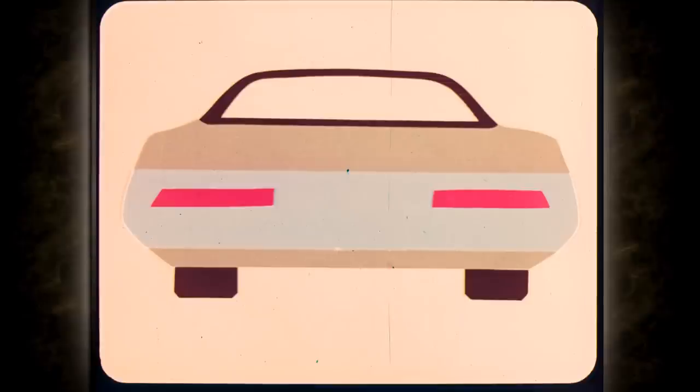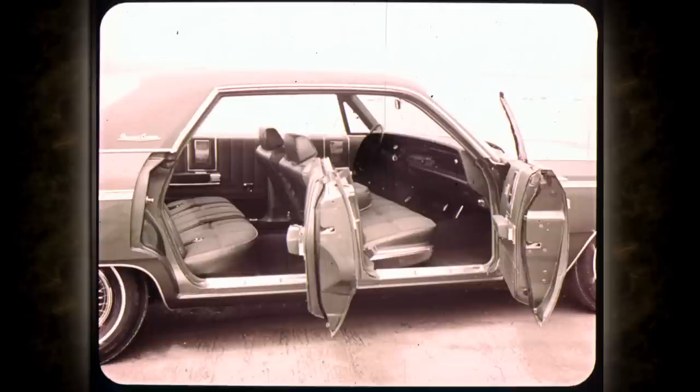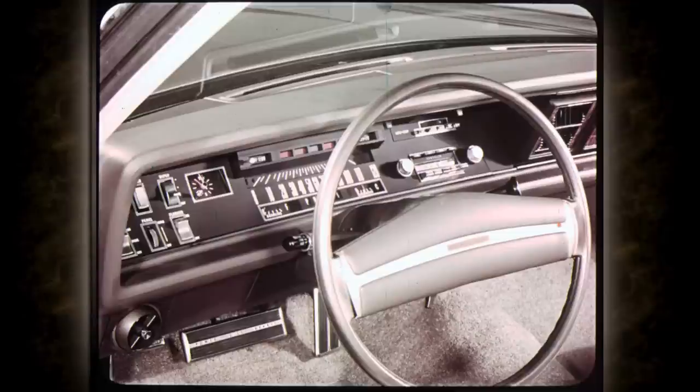In addition, rear track has been widened to 62 inches for improved appearance and for better stability and road holding. To customers, Torsion Quiet Ride means greater control provided by torsion bar suspension, plus the new Whisper Quiet that's unique. For other reasons why 1970 Chryslers are so inviting to passengers and drivers, let's look inside.